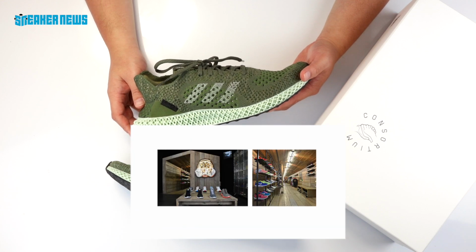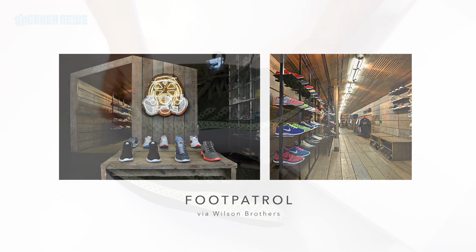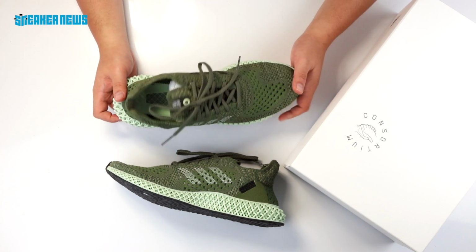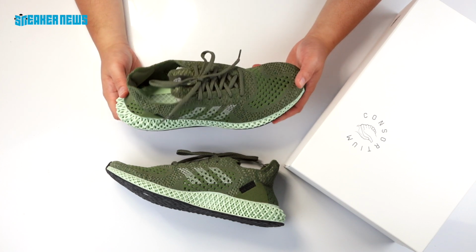So FOOTPATROL has been around for quite a while. They've done several collaborations with pretty much all the brands, Nike, Adidas, New Balance, Asics, you name it. And just the fact that they're one of the 4 shops that get to do a collaboration with the 4D just shows you the high esteem that they do hold within the sneaker community.